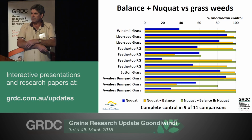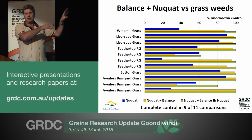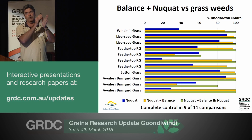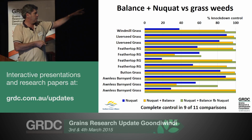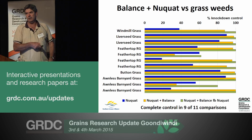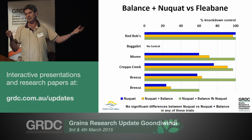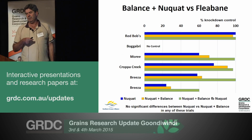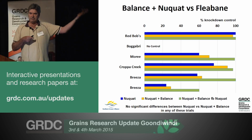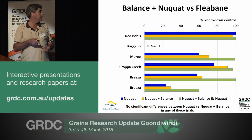Where we have come back and put another double knock, so another paraquat on top of that 7 to 10 days later, or anywhere between 5 and 10 days later, we've now had 100% weed control in 9 of those 11 comparisons. So what I think we've got here is another tool to combat some of these grasses in fallow, bearing in mind the residual you get out of Balance, and when you might be able to use it and when you might not.